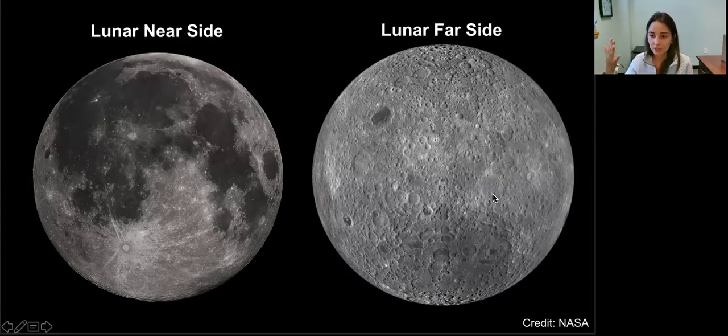The moon always faces the same side to us, so we always see this view on the left. But on the right, this is what the far side of the moon looks like. These are from images of spacecraft that we have orbiting the moon. And it's very different, right? You can see right away that the moon is a very complex place.